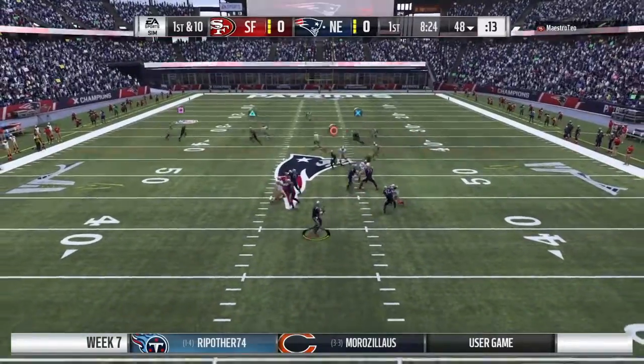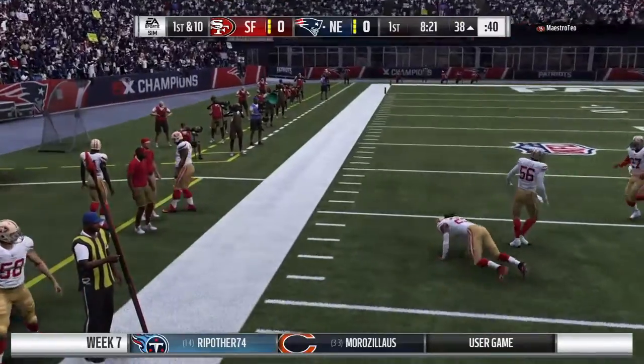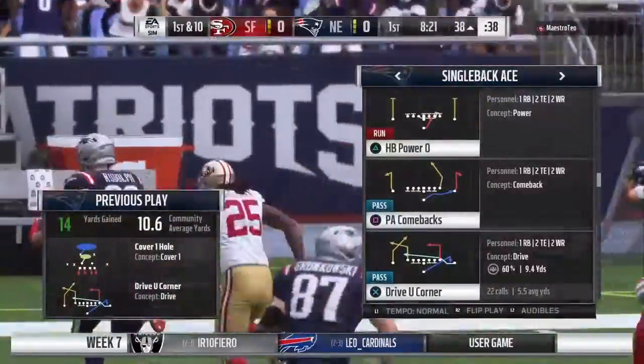First down, Winston. And he's got the hook up here. It's Kyle Rudolph. The Patriot passing game is rolling. They've got another first down.